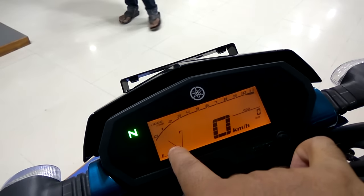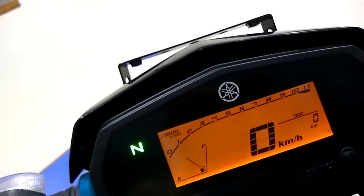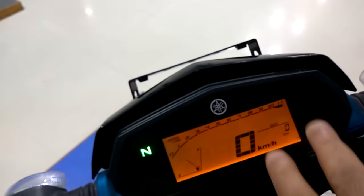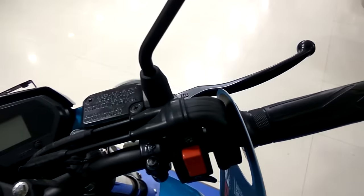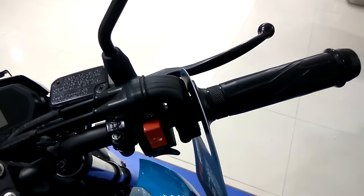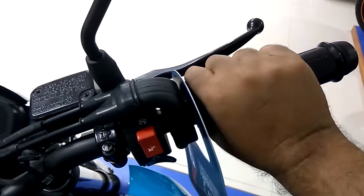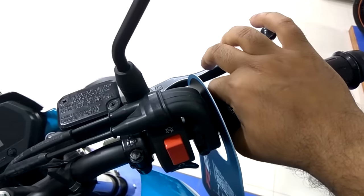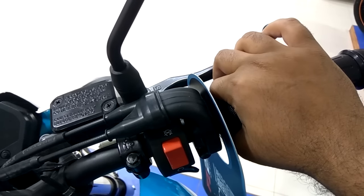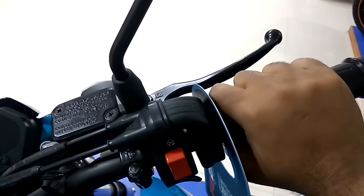So, looks like the RPM range is still 10,000 RPM ish. But that's not the main thing here. The main thing I noticed is this throttle. This throttle is way different, and I wish I had this kind of throttle in R15. I can feel every minute spin of the throttle, and this feels very, very crisp. I don't know how it will feel on the road.